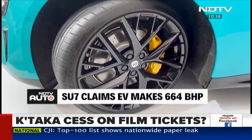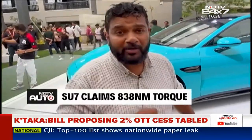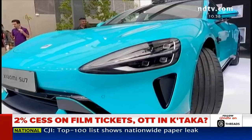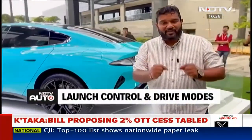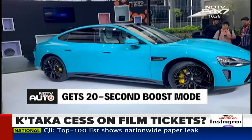Now the car makes the equivalent of 664 brake horsepower and 838 Newton meters. Those are some serious numbers packed into this Xiaomi electric vehicle. The car gets features like adaptive ride control, adaptive height, adaptive aerodynamics, individual drive modes, a boost mode, and launch control. In China, the Xiaomi SU7 Max is priced at 299,900 yuan, which when converted to Indian currency is around 34.43 lakh rupees.